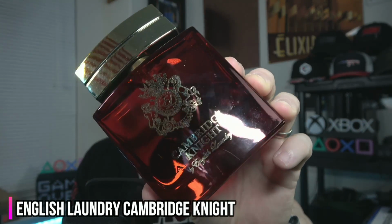So for comparison's sake, we might as well start with the one that I have an old bottle of and a newer bottle of, and it's my favorite from the house. We're going to talk about Cambridge Night. Basically a slightly matured version of Invictus Aqua. There was a time when I preferred this over Invictus Aqua. It's still a gorgeous, gorgeous scent.